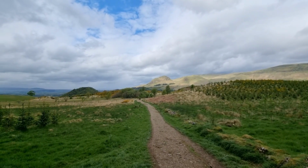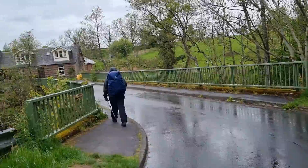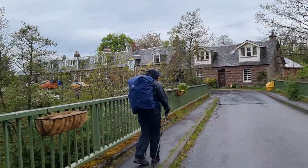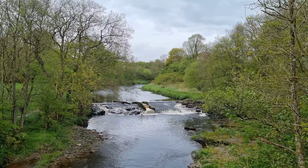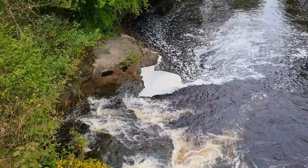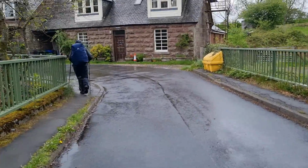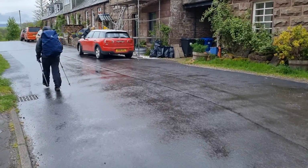Got a nice view ahead of us. I believe it's Dumgoyne Hill over there. It's all downhill now. Right, we're now back on the back country road that leads us to the campsite on the approach to Drymen. It's a nice little scenic cluster of houses by the river. Across here. Nice little water feature down there. So I think it's only about maybe a mile to the campsite from here. Unfortunately it is road walking, but as you see, it's pretty much a single track country lane, so it's reasonably quiet.